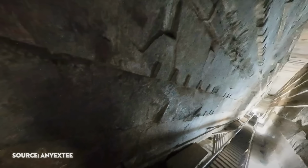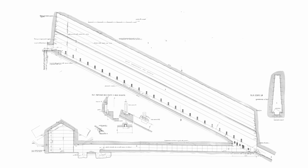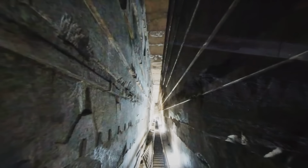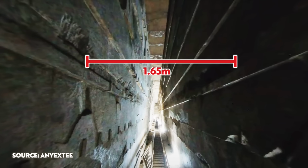The lower edge of this groove is 4.37 metres from the floor, meaning it's roughly halfway up the Grand Gallery walls, but you have to ask yourself, why is it there? And why is the upper edge of this groove so badly damaged? Where these grooves are positioned on the wall, the width of the Grand Gallery is 1.65 metres.